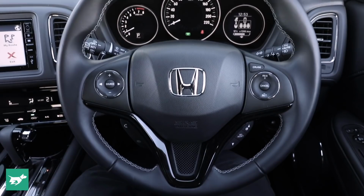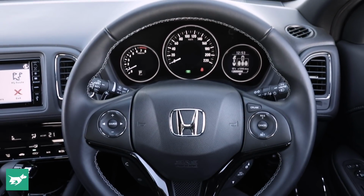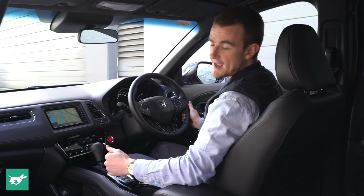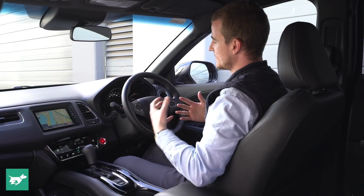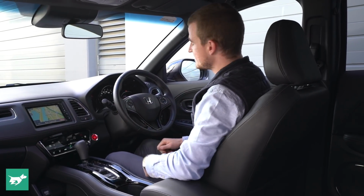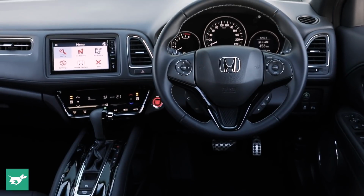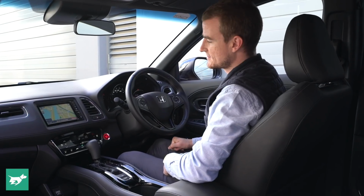You sit behind this lovely 3-spoke leather steering wheel. It's a little bit thicker than it was previously and it looks quite nice and it falls easily to hand. The dials are also really legible and you can notice anything easily. They're not the most modern setup though. The screen on the right is a little bit dated. It would be nice if Honda had updated the graphics.